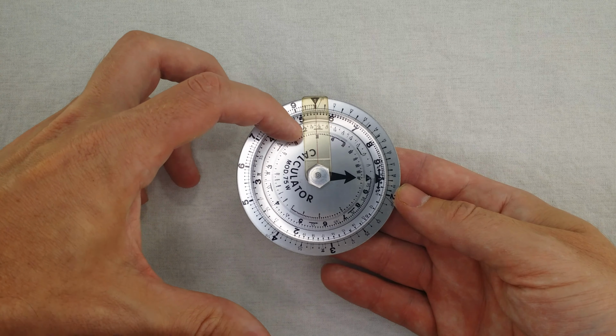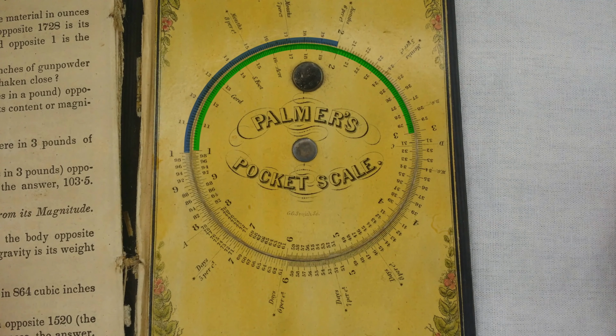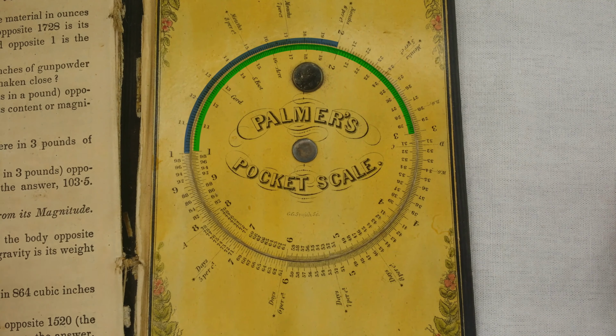And the circular form factor is perfect for Palmer's Pocket Computing Scale. Just a cardboard disc with a metal thing sticking it on there. You can actually see the metal sticking out the back of the book too. It also has another metal thing on the circular part. There was originally some kind of string attached to this one, but it's gone on mine.